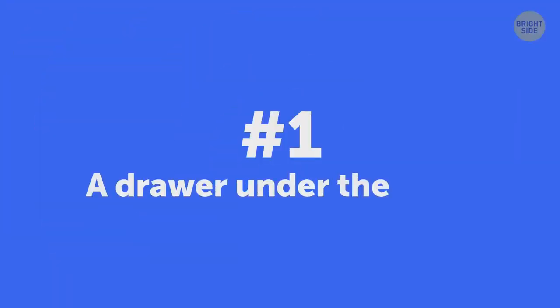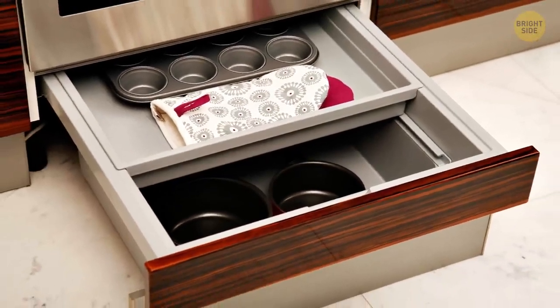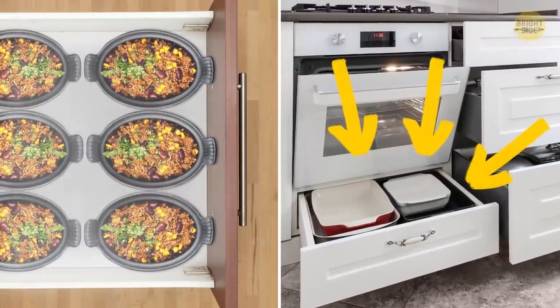Number 1. A drawer under the oven. It's simple. You need it to store all those pots and pans. Maybe, but it wasn't this drawer's original purpose. You can use this place to keep your food warm while something else is being prepared in the oven.